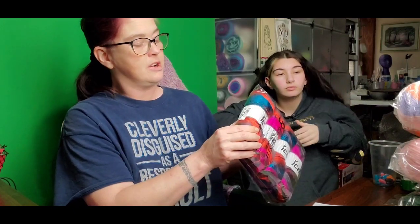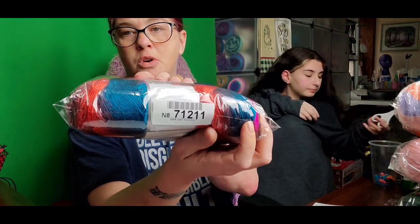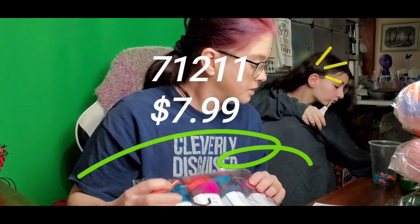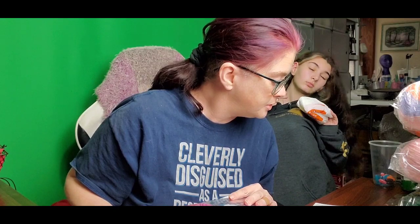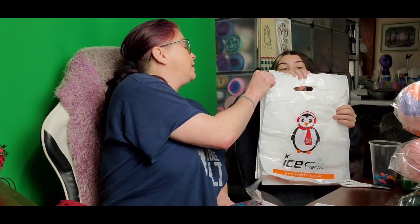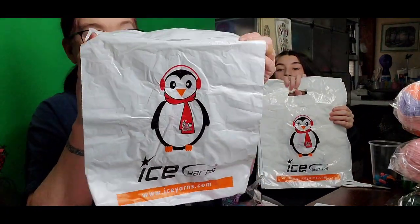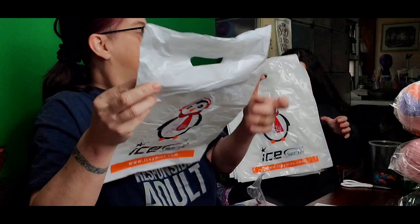Oh, another one of the rainbows. Sale self-striping 72112. Yeah, I think it's just like the other. 72. Give me one bag. It gave us a bunch of bags inside the box. I'm assuming they think that we're going to sell them. Maybe some.